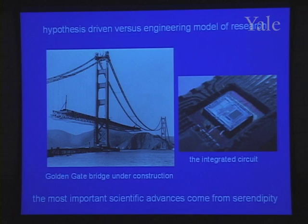This is an example of the difference between what you might call hypothesis-driven research, where you're interested in photosynthesis, and you have some idea of how it works, you design an experiment, and you test it out to see what happens, versus what might be called the engineering model of research, where you get a new capability so you can discover things. It's like building the Golden Gate Bridge. There was an idea that you could get from one side to the other, but no one would have believed the development and the traffic it would have had until it was built.